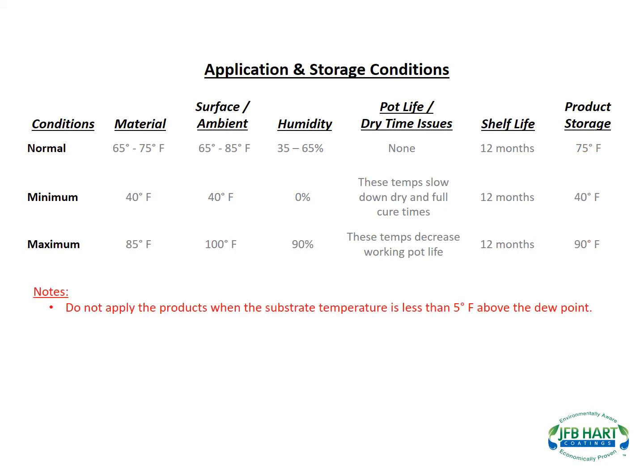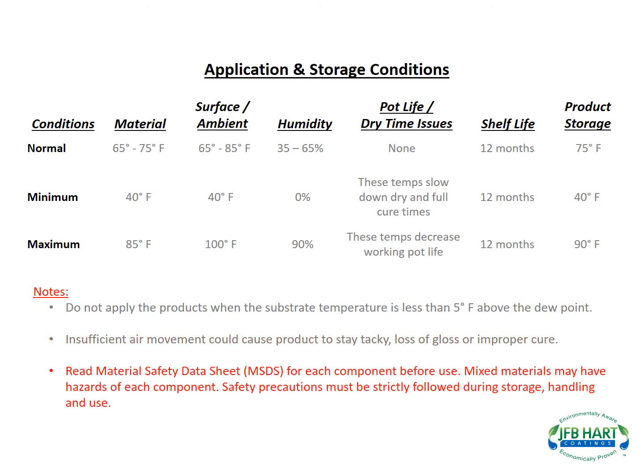Notes: do not apply the products when the substrate temperature is less than 5 degrees Fahrenheit above the dew point. Insufficient air movement could cause product to stay tacky, loss of gloss, or improper cure. Read the material safety data sheet for each component before use. Mixed materials may have hazards of each component. Safety precautions must be strictly followed during storage, handling, and use.